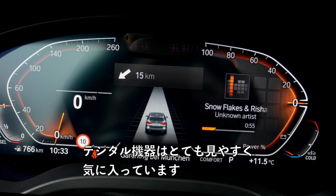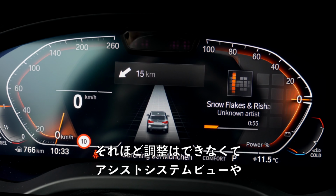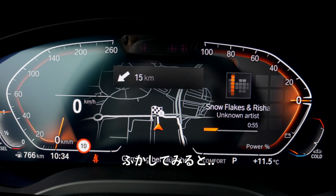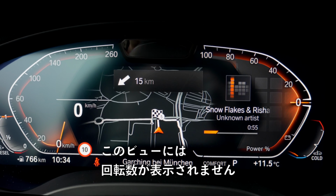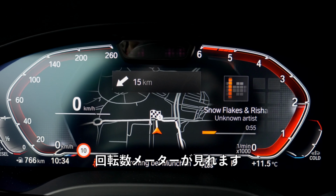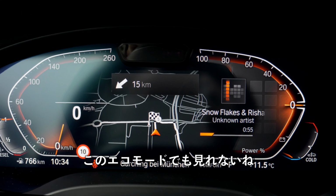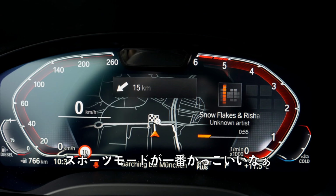Digital instruments, very clear to read. I really like them. They're not that adjustable. What you can do is here assisted systems view, or here change the map view. That's what is more useful while driving probably. And when Michelle revs it now, yeah, here we go. This view does not show the rev counter. But when we, for example, go to sports mode, then you can see this does show this rev counter. So it adapts indeed according to the driving mode. Here this is the eco mode, you cannot see it. So yeah, definitely sport mode is the coolest, right?